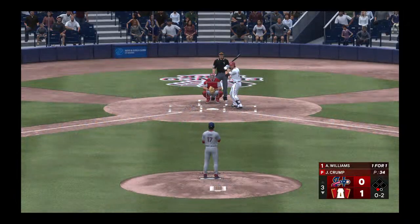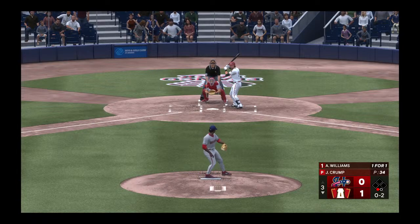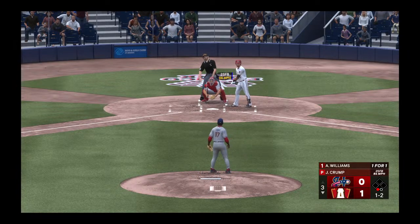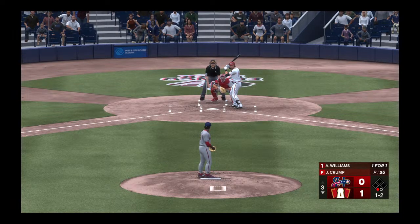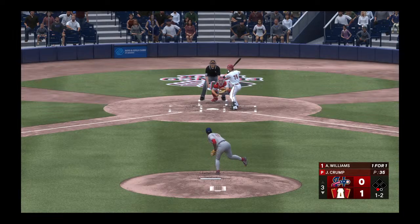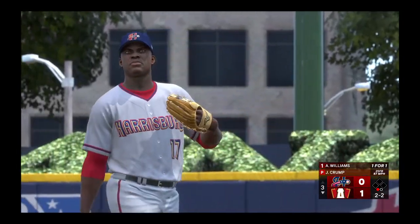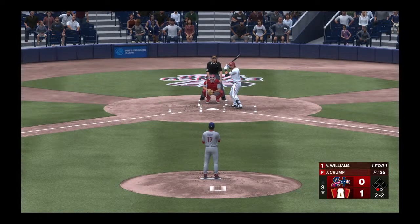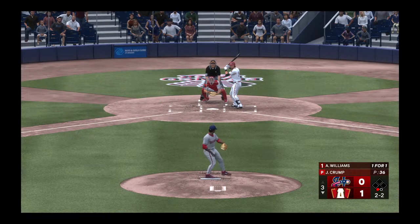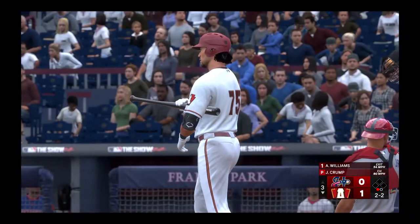One out and the base is empty. Next offering way upstairs. Good eye there. With the two-seamer in there, that sets up the pitcher to throw him the slider away. That's a lot of territory he's got to cover at the plate. Keeps the AB going with the foul ball.